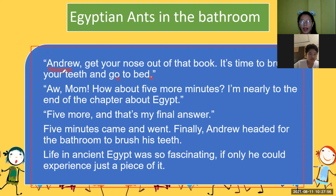Andrew, get your notes out of the book. Get your notes out of that book. It's time to brush your teeth and go to bed. Mom, just 5 more minutes. I'm nearly to the end of the chapter about engines, 5 more, and that's my final answer. 5 minutes came and went. Finally, Andrew headed for the bathroom to brush his teeth. Life in a sentence, engines was so fascinating. If only he could experience just a bit of it.